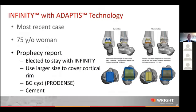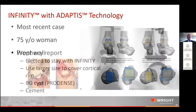I used the bone harvested from my resections as well as the prodents. And then I used cement on one of the areas of the distal tibia where there remained some concern about a cystic void. So again, that's how I elected to do this.